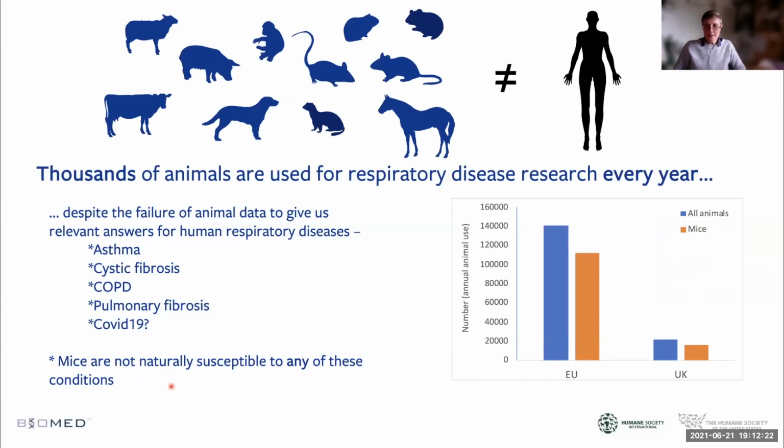And these are data in this figure here taken from the EU and the UK from 2019. This is looking at animals that are recorded under the categories of either respiratory system research for basic research or human respiratory disorders. So I've combined those two categories. And we find that if we look at the EU, about 140,000 animals are used just for these two categories of respiratory research every single year. For the UK, it's around about 20,000. And for each region, for the EU or the UK, we see that mice bear the brunt of this research.